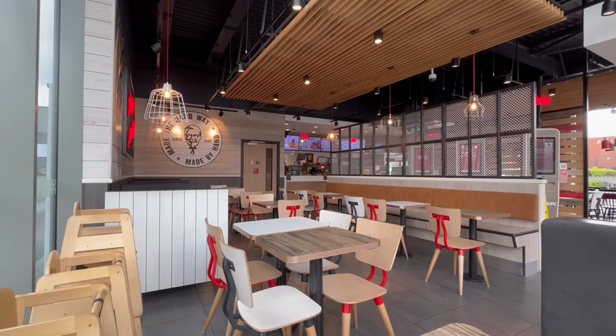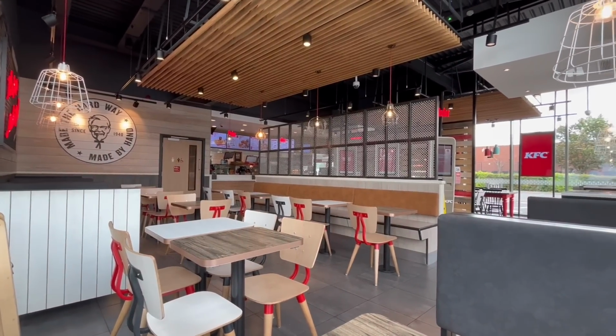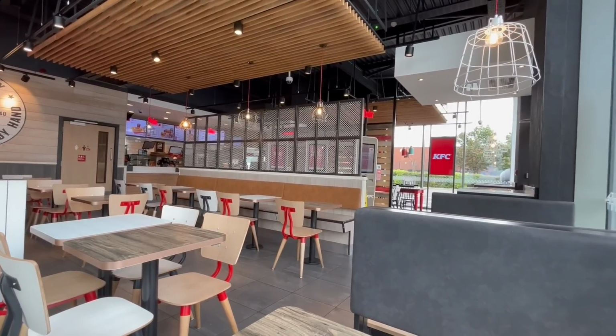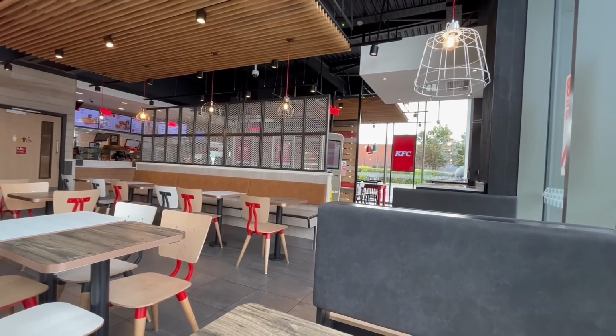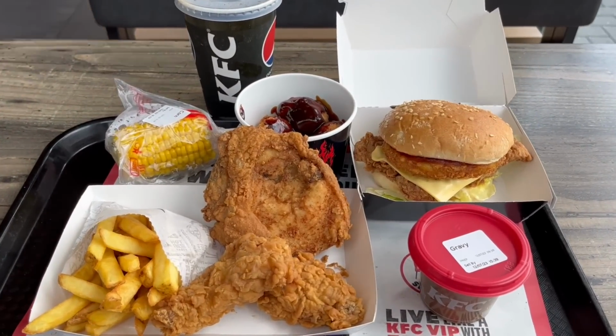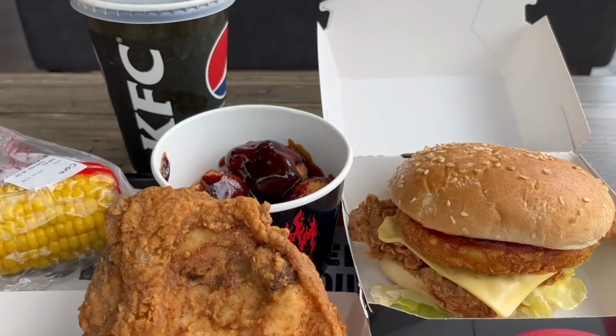This is a pretty modern looking one on the inside, and I think most of them are like this now because I've been into a few recently and they all have been refurbished into this type of style. So here is the KFC feast that I ordered. Let me tell you exactly what I got, as there's quite a few items.